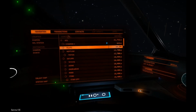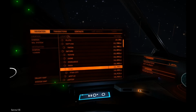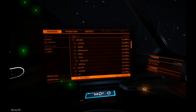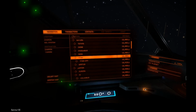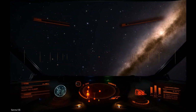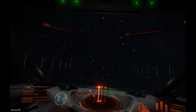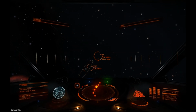Okay, well that is the solar system. Let's have a quick look at, what do we want to go to? Do we want to check out Titan or do we want to check out Europa? I think we might first go see where Titan is, being it's a little bit closer. Not by much, but it is. Let's have a look at that one. We'll go see Titan, then Europa.